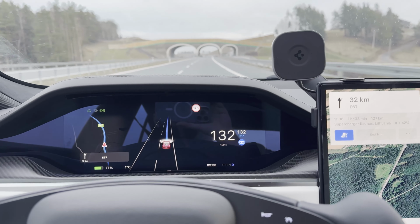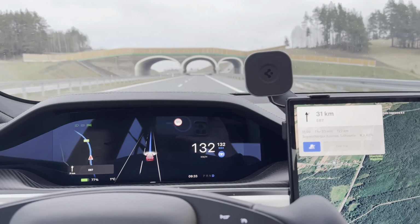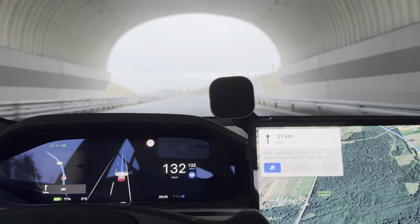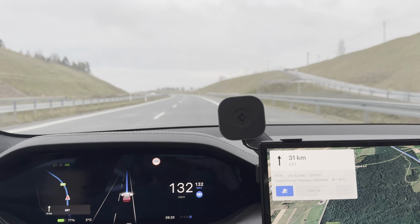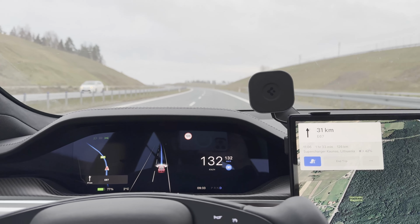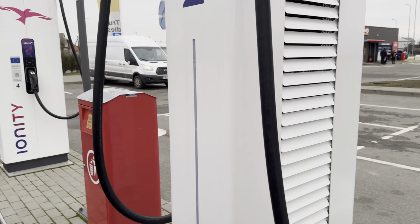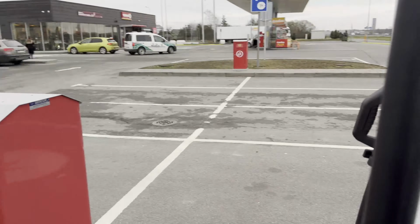Started from the hotel with 80% battery. I really like driving in Poland now because until the Lithuania border it's all highways, pretty nice highways, and also empty. Stop for a coffee, but because Ionity is here, we'll charge. Because why not?